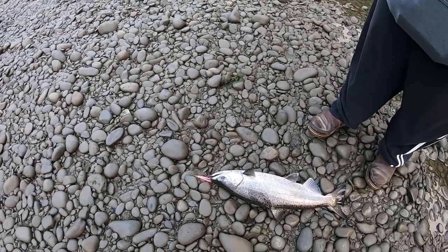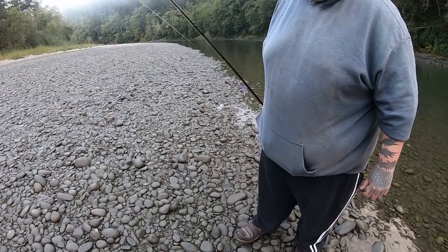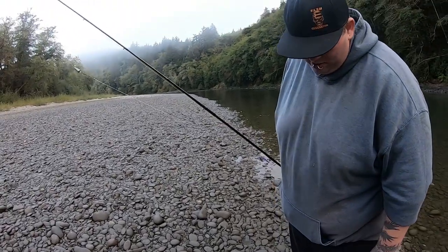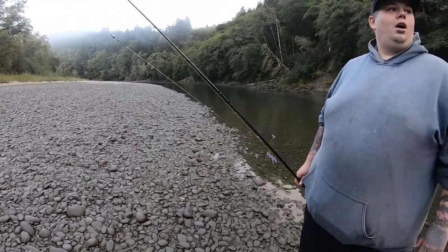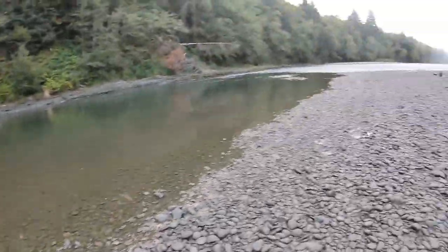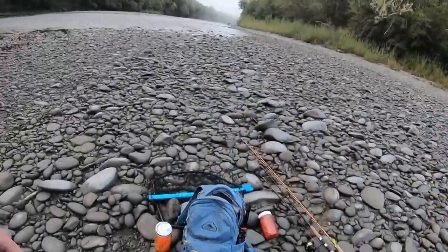Yeah, actually, that's perfect. Yeah, that's a jack. Let's go. I'm pretty sure it's a jack. We should definitely measure that. Either way, he's fat though, nice and fat. Yeah, that's a healthy looking fish. Dude, who has a measuring tape? I think I might. Ooh, there's more. Hold on. Let's go, guys. Fish on already.